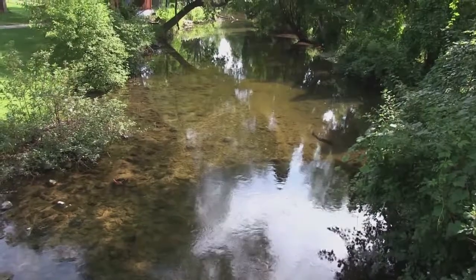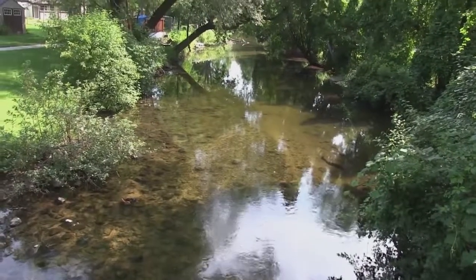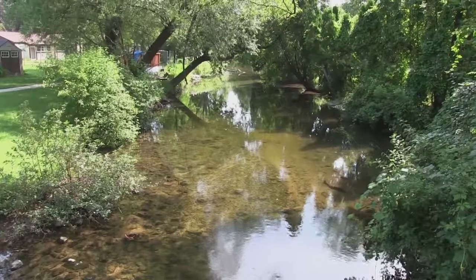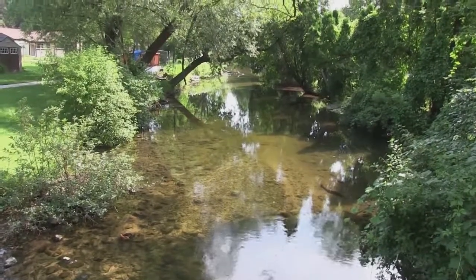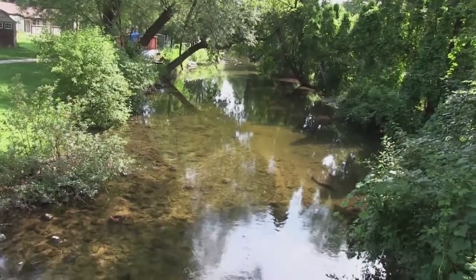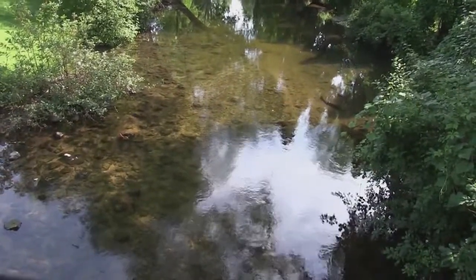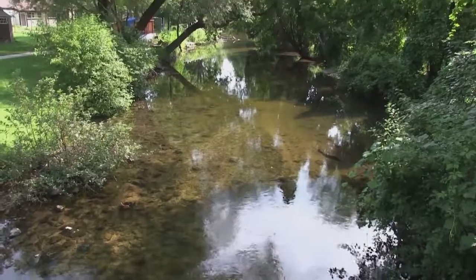So do you guys now stock trout in this stream, Paint Creek? Oh yeah. In fact, the first year after we started to operate, the following spring, we planted 500 trout right there in the park, just below the dam. Okay. And they thrived in there all summer long, and oddly enough, people would fish for them and release them because they wanted to see them swim around right there. Fantastic.